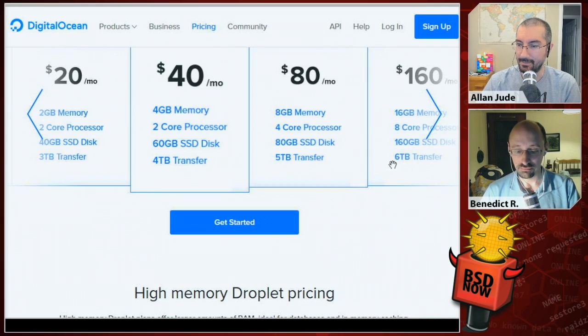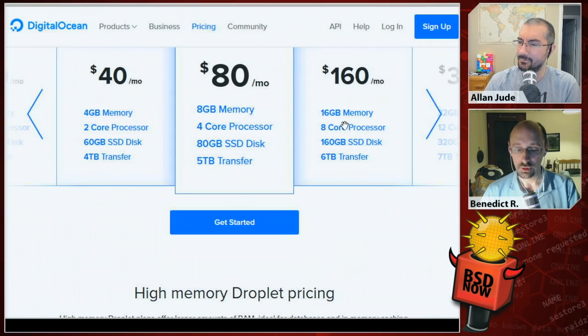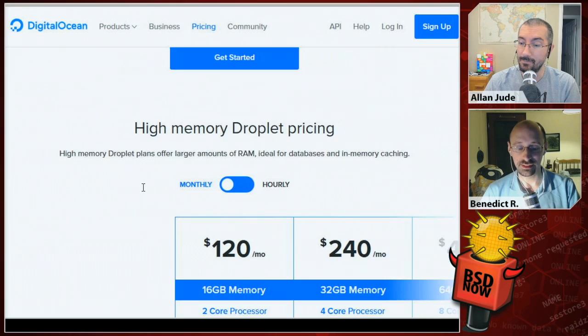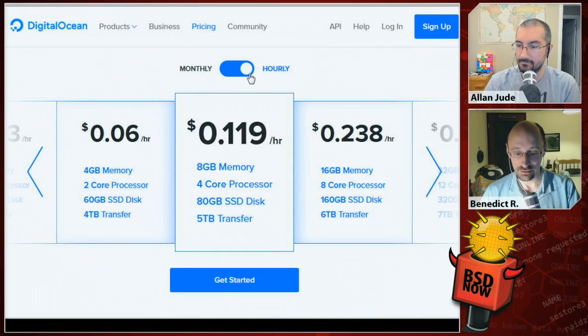But sometimes when you get up to the bigger ones, it's like, well, I need 16 gigs of RAM, but I don't really need that much CPU power. So they now have the high memory instances where you can get 16 gigs of RAM for less money. And they're just starting to introduce high CPU instances where you can get lots of CPU power without having to buy too much RAM. Yeah, for the more compute-intensive work that you might have. And so you can get all three sets of these on an hourly basis.